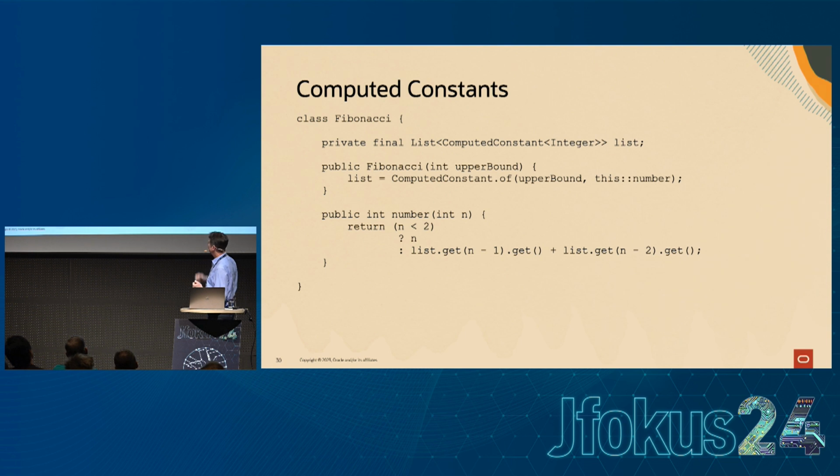So for example, if I go in here and access element 5, I will go through here and n is certainly higher or equal than 2. So I will access list get n-4, which is the fourth element. And the fourth element representation of a computer constant doesn't exist. So it will create a computer constant. And then I will get the value of the computer constant, but it has no value. So it will go and invoke this lambda, and it will call recursively number and so on.